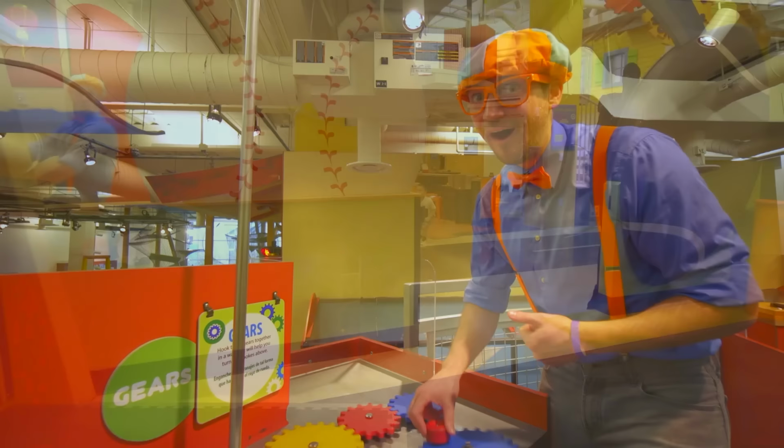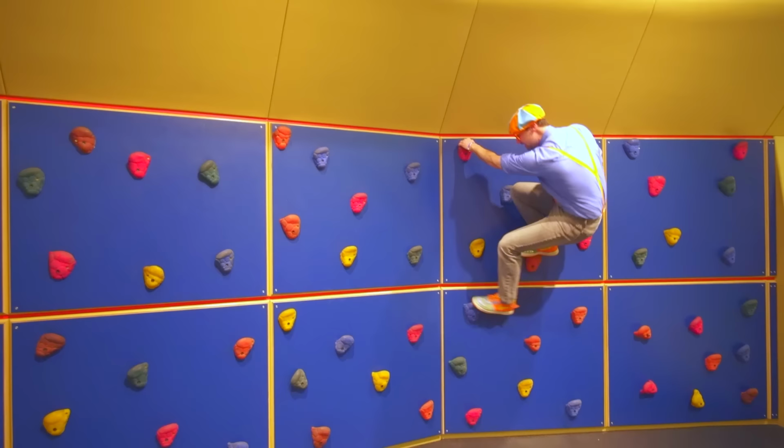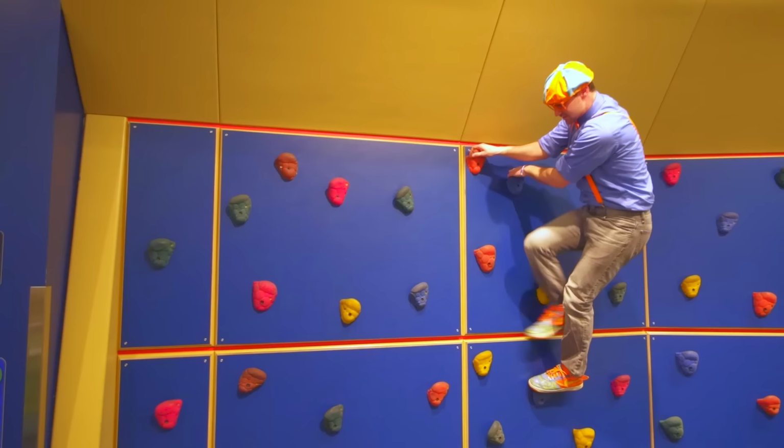Hey! Look at what it is! Whoa! It's a rock wall. It's a wall that has a bunch of rocks on it that you grab and hold onto and step onto. So then you can go across this whole wall without touching the ground. Whoa. We made it! Good job!